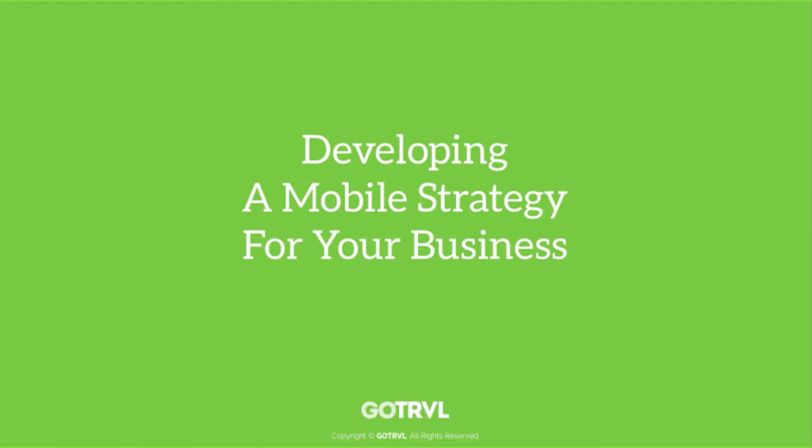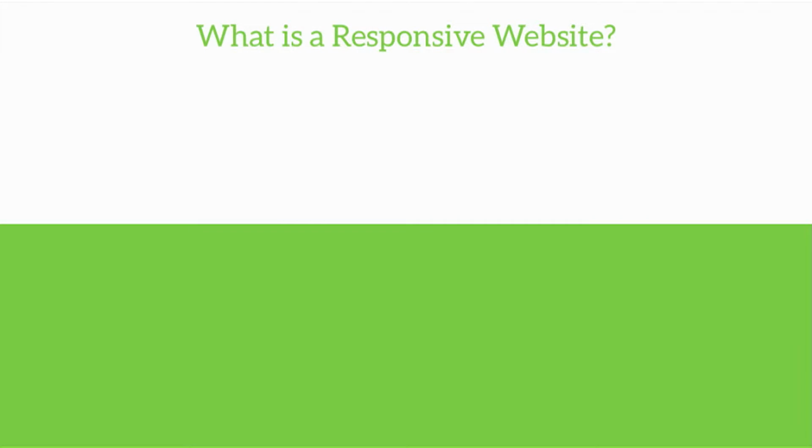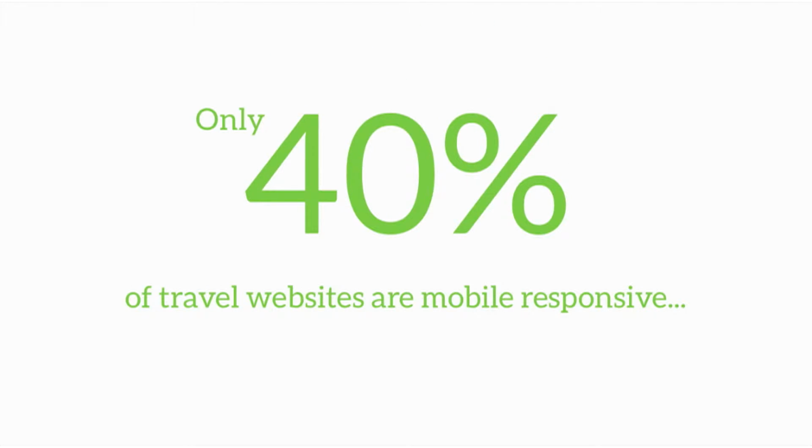Okay, first off, responsive website. So what is a responsive website? It's a website that adapts to fit and display well on a mobile device. Only 40% of travel websites are responsive or mobile friendly. Now that is a scary statistic. A website is the most basic form of your online presence.